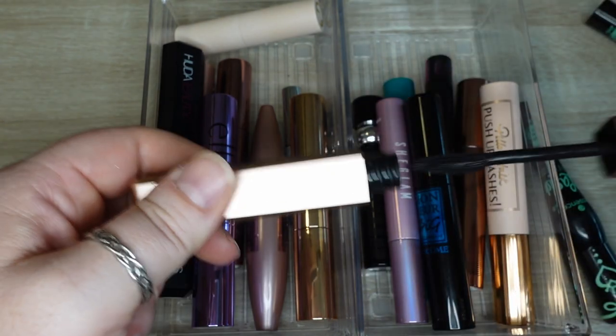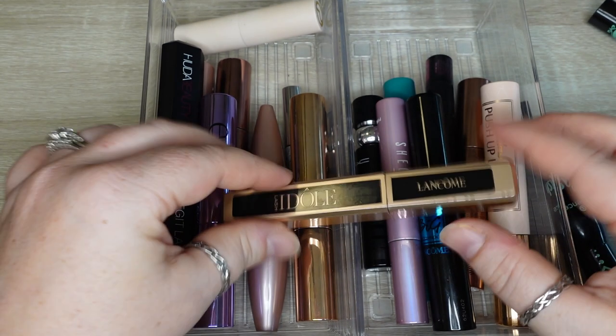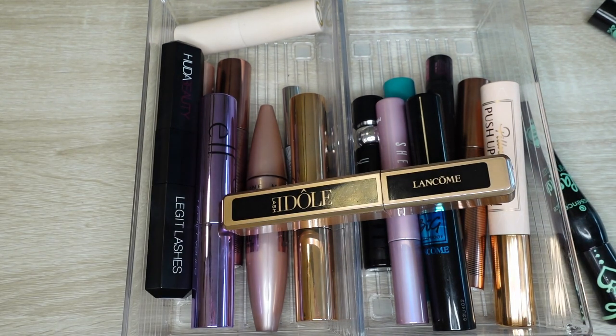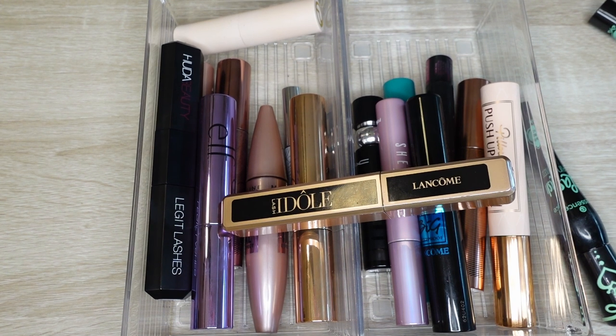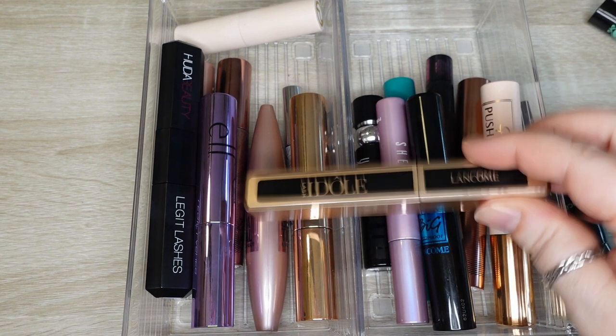I did purchase a mini to start with. This is one that I really like because it's a cleaner formula. It really doesn't provide a lot of volume. It's more just lengthening mascara. And there are some days where I want something that's uncomplicated, that doesn't need to give me a lot of volume. I just want length. I don't want my lashes to clump up. So I will reach for this one.